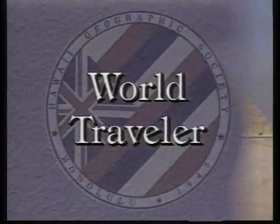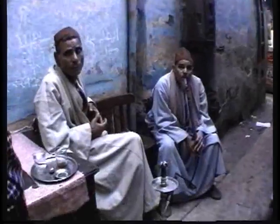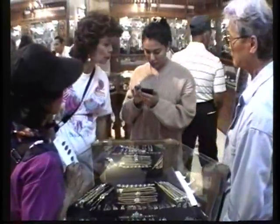Starting at what is undoubtedly the most spectacular building of the ancient world, the Great Pyramid. We'll take you into the Bazaar of Cairo, which is perhaps the most colorful, the most exotic, the most interesting and unusual shopping mall you'll ever walk through. This mall is about 1,000 years old. And we'll be devoting over 10 minutes of today's program to a real in-depth walk through the Khan el-Khalili.